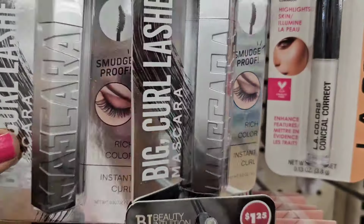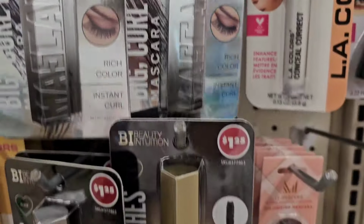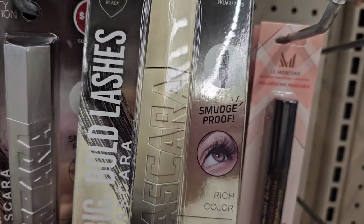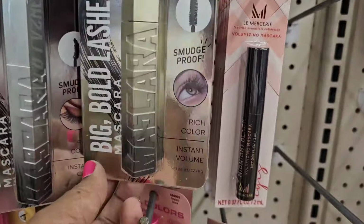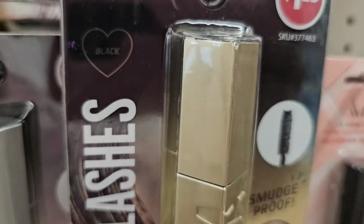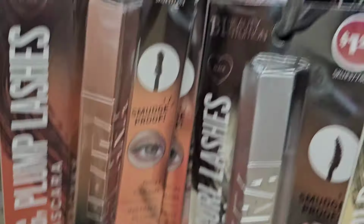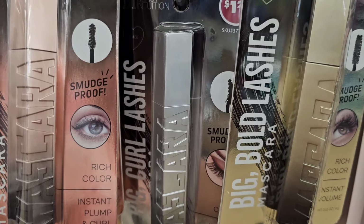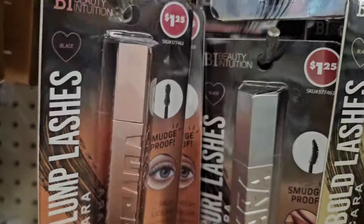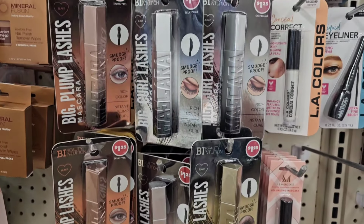Love them. The Beauty Intuition Big Curl Mascara, Color Rich, Instant Curl. And that's black. And this packaging is super duper gorgeous. They also got this one here, Big Bowl Lashes Mascara, and this is in a gold color. The other one is in a silver color. And then they also have this one here as well, which is in that rose gold color, smudge proof, big plump, rich color, instant plump curl. So then they have these here that's rose gold. So these are amazing. These are new to my store, so they look pretty amazing.